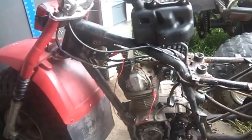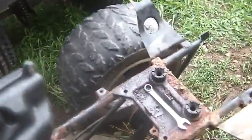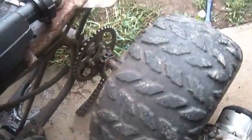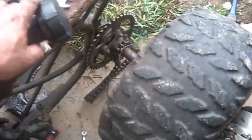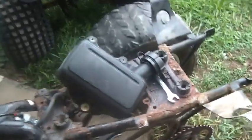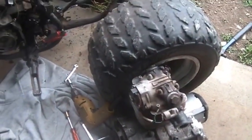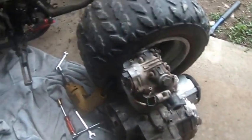I did want to get this engine running, because now that it's running, I can start making some decisions and figuring out what's going on with this bike. And I think what's going on with this bike is that engine was not very good. Once again, I got to do a head job on it.